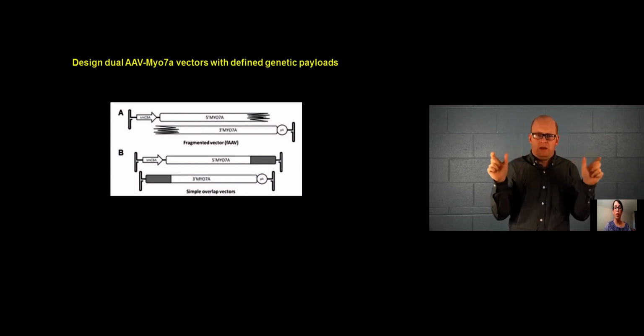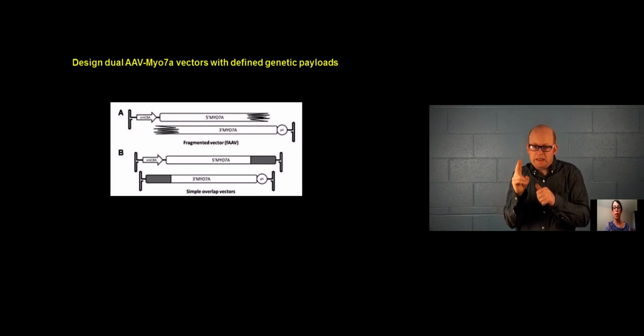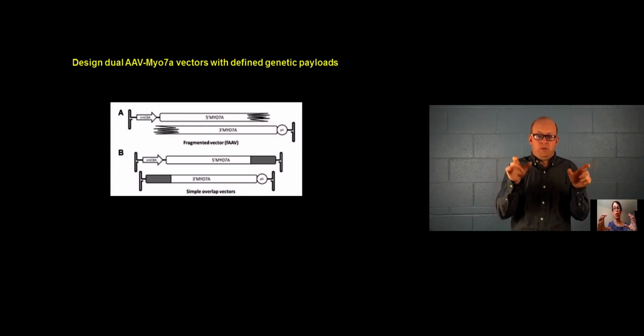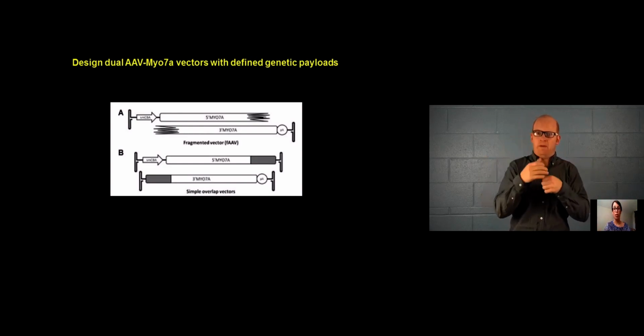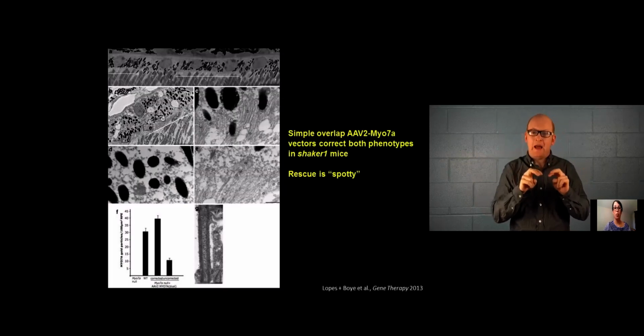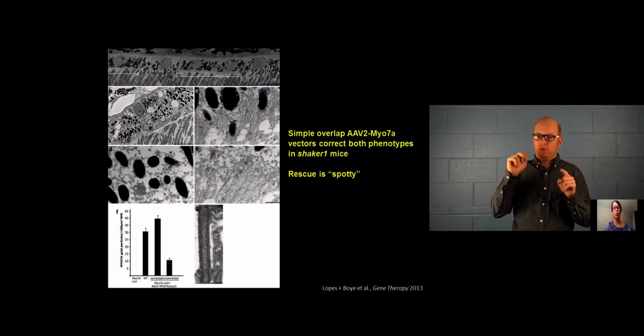And the first platform that we tried was something called the simple overlap platform. In this platform, the first virus contains the front half of the Myosin7A gene. The second vector contains the back half of the Myosin7A gene, and shared between them is the small region of overlap. And again, once those two capsids get inside the cell, those two pieces of DNA can find each other via that region of overlap, recombine to form the full-length gene, and then go on to make full-length Myosin7A. Excitingly, we were able to show that these simple overlap dual AAV vectors were capable of restoring both the melanosome migration and the opsin trafficking defect that we saw in those Shaker-1 mice.